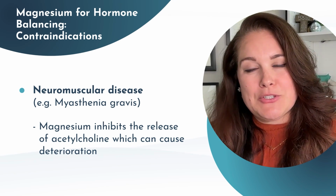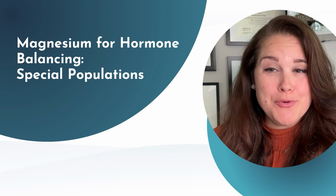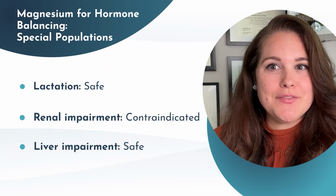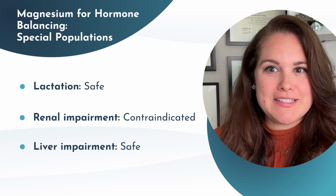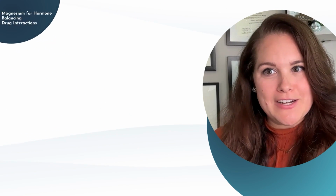Here's an overview of special populations to consider as well. For sake of time, I'm going to be brief, but it's important to note that magnesium supplementation is safe in lactation and liver disease. The last piece I want to touch on for magnesium is interactions.